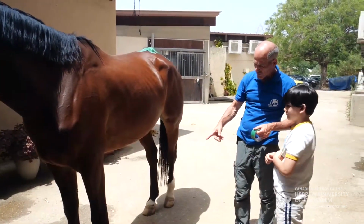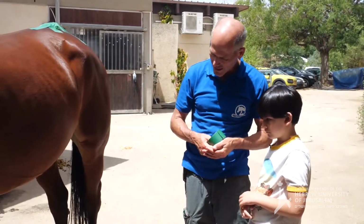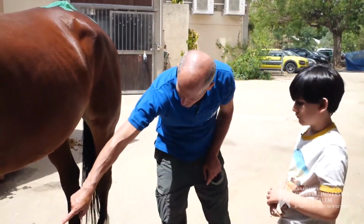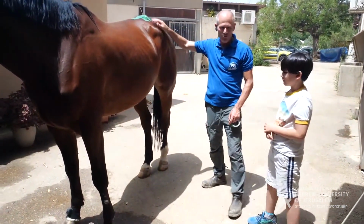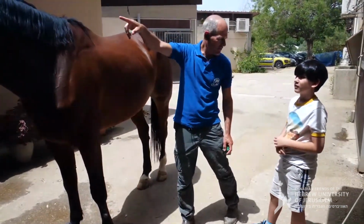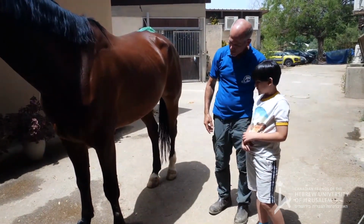So what we have here is actually a computerized lameness evaluation. It's pretty sleek. See, we have a sensor there on the right forelimb. We have a sensor on the butt. And we have one sensor on the head. Wait, so that gray thing is a sensor? Yep, that thing here.